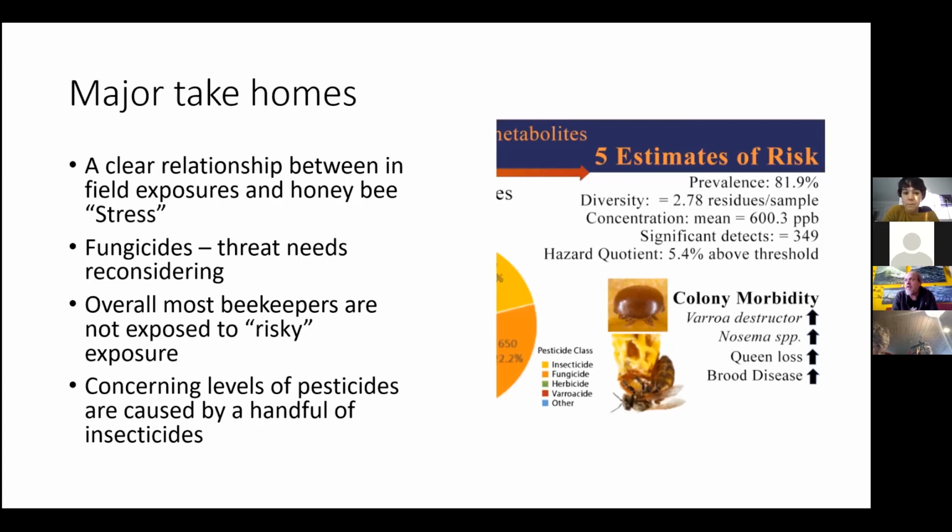That said, there are some beekeepers who are, that there's clearly a lot more pesticides there than there should be in some samples. And I think this study also helps highlight which pesticides we should probably go after, because it looks like perhaps someone's misapplying it, or there may be other things to try to figure out why they're there. So I think that's my big take home.